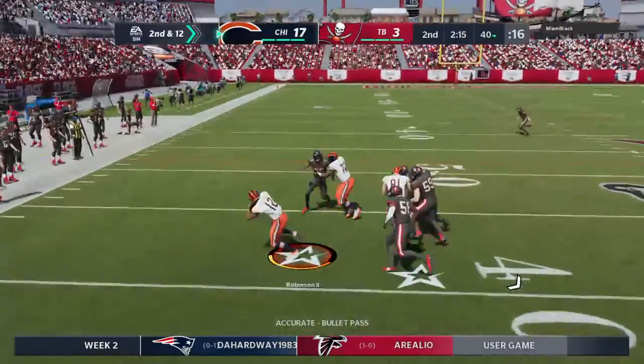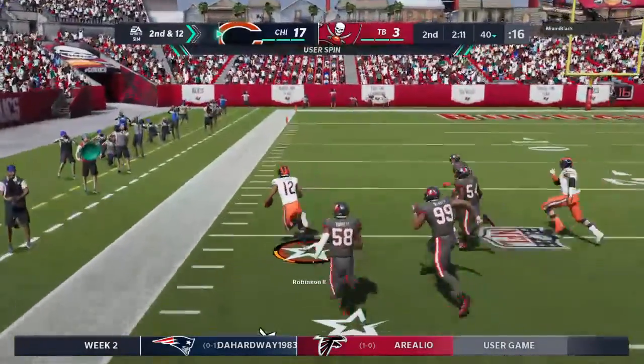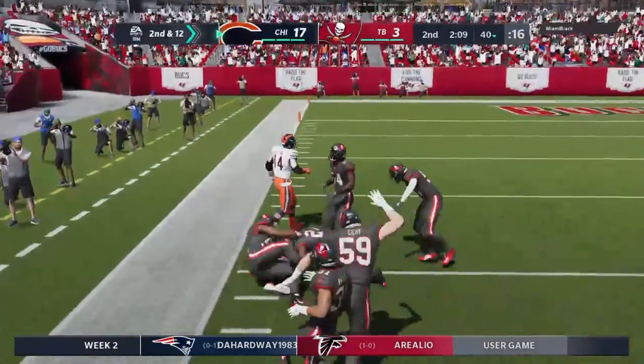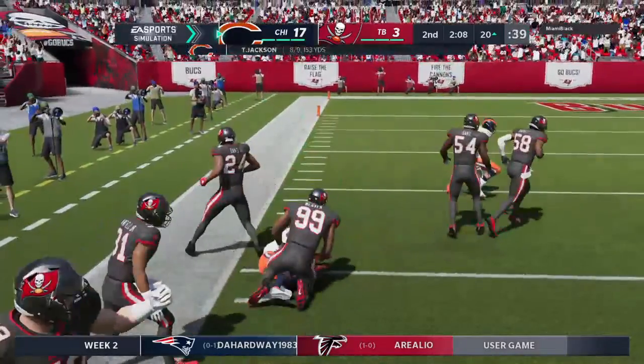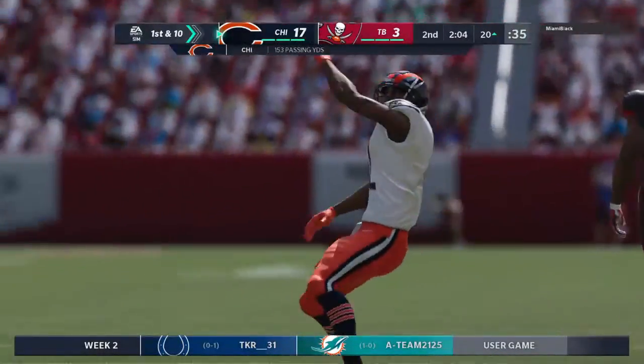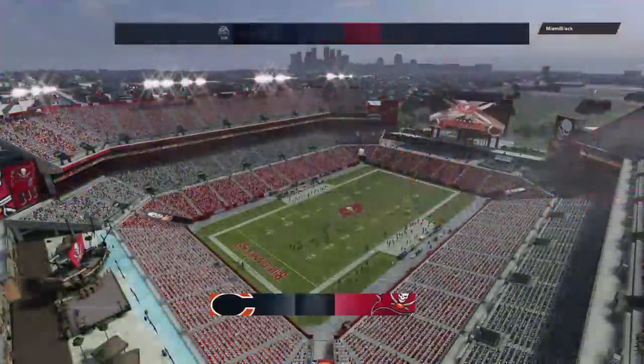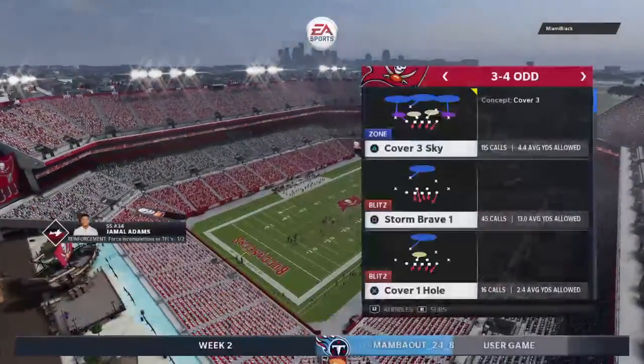On 2nd and 12, Jackson. A quick throw out wide, caught by Robinson. And he gets this down deep into Tampa Bay territory. Last play, they didn't even get back to the line of scrimmage. Now they gain almost 40 yards here. First down. And we've hit the 2-minute mark in this first half of action.